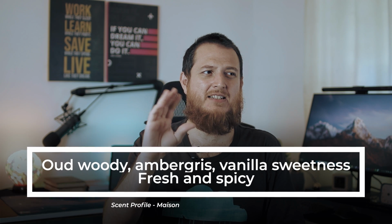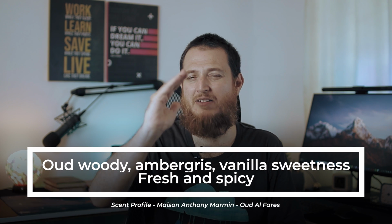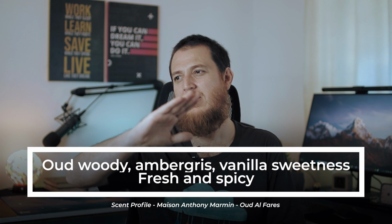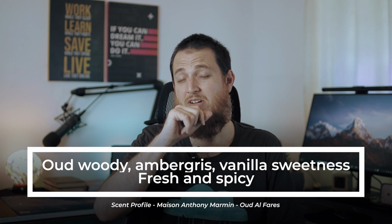This is interesting. This is really nice. I really enjoy it. It has a good dose of Hindi oud oil, ambergris. This is, I'm sure of, Oud Al Fares. This is really nice. It has some sweetness, very delicate kind of uplifting sweetness that is spreading in the background like this. So this is really nicely blended.